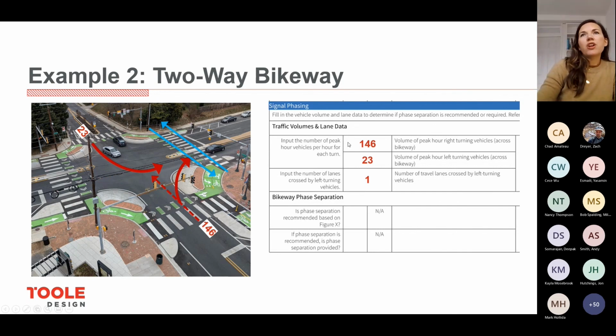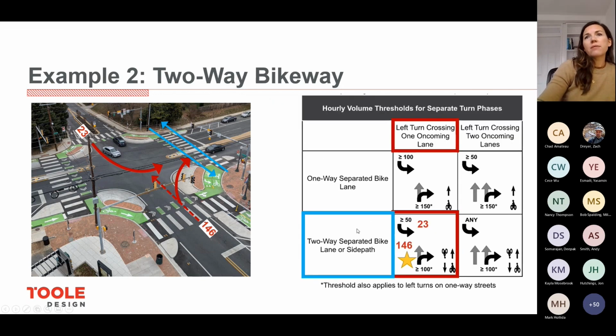But again, just inputting the number of peak right turning vehicles and peak left turning vehicles. This one is different because you only have 1 lane being crossed by these left turns. So you use a different column. This is a 2-way separated bike lane and a left turn across 1 oncoming lane. And it's this 146 right turning vehicles that I totally made up would be meeting the threshold for providing a separate signal phase for bicyclists.